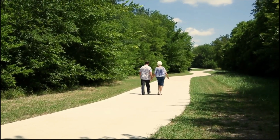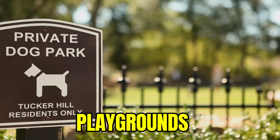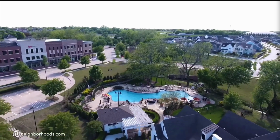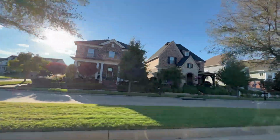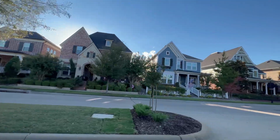And so I wanted to show you, they've got amazing walking paths and jogging paths. They have multiple playgrounds. They have a beautiful community pool with a little amenity center. If you just look at the houses, they're adorable and it just has a charm to it. There is about 600 residents in here, so it's not huge. And the price range is gonna be anywhere from $630,000 to a little over $1 million, depending on where the house is located, how big it is, and what features it's facing.